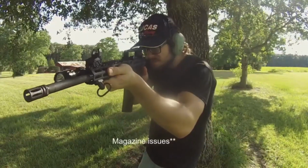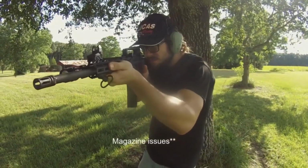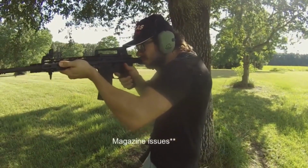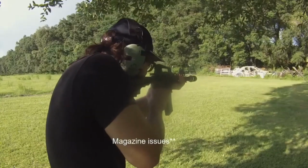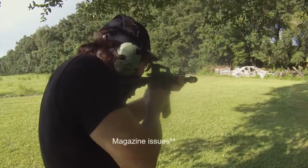But I got a lot of rounds through this thing, and I don't believe I've ever had any issues or malfunctions with it. I'll have to go through and rewatch some of my YouTube stuff, see if I had any issues. But I'm willing to bet if I did have any issues, it was while I was running this cheap steel case stuff, so I'm willing to bet whatever the issues were, if they occurred, they were probably ammunition-based issues.